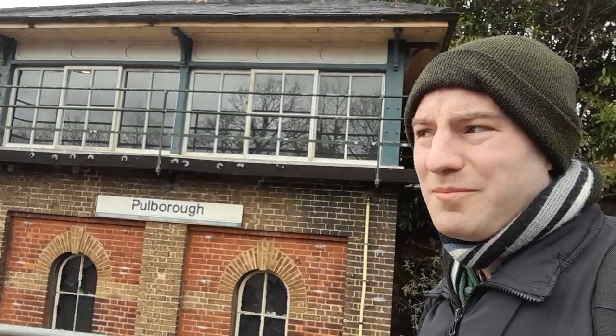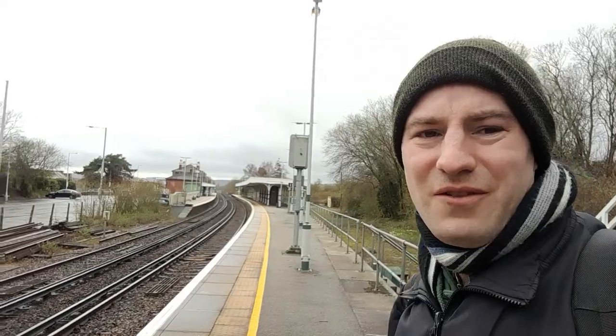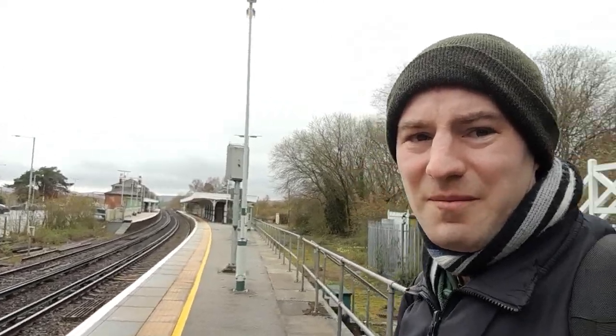This is the signal box at Pulborough Railway Station, and there's a view looking down south. This is a very attractive railway station. I've come here today on the train from London, from that direction, to do another episode of Miniature Railway Britain. In this village, Pulborough, in Sussex, is the South Downs Light Railway.